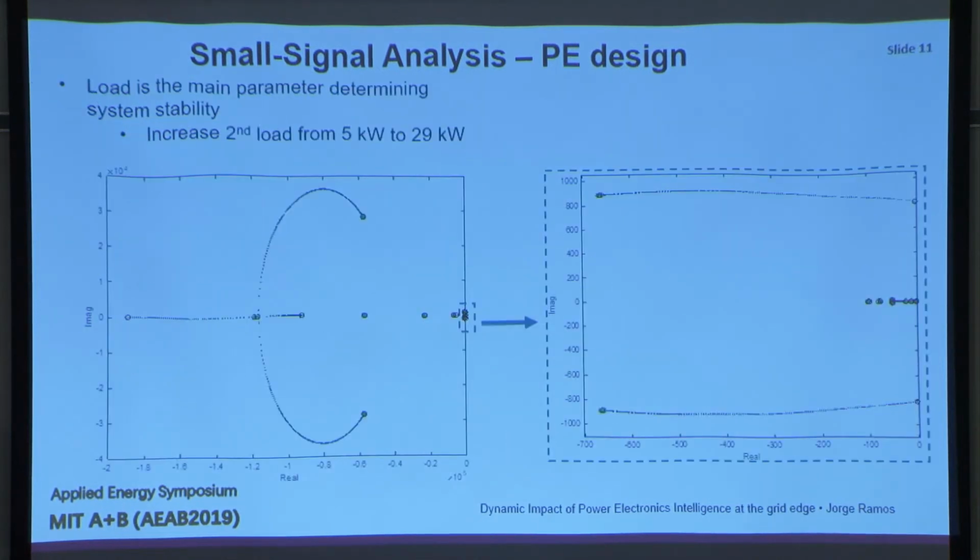So the main parameter that will affect stability is the load. If the power electronics is not properly designed and we increase the load from 5 kilowatts to 29 kilowatts, we can see in this zoom in that these eigenvalues will cross to the right half plane, making the system unstable.